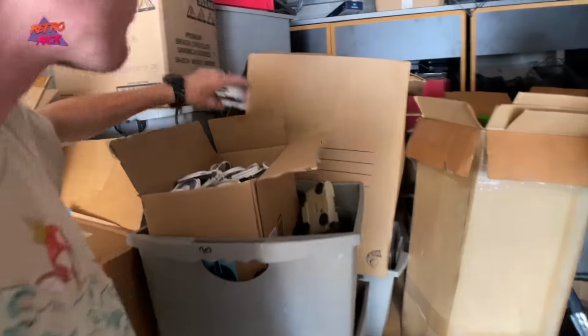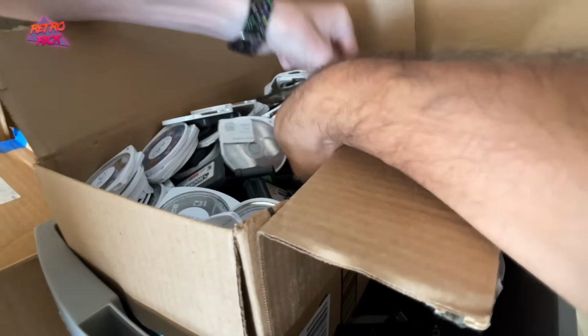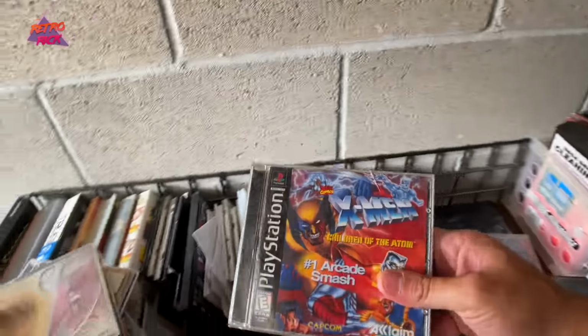Have y'all ever heard of just like tons of PSP games? Oh yeah, oh, let's go. Oh, this is so cool. I want all this stuff, man.